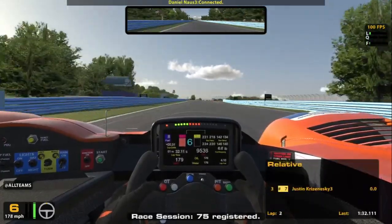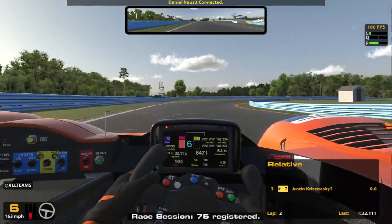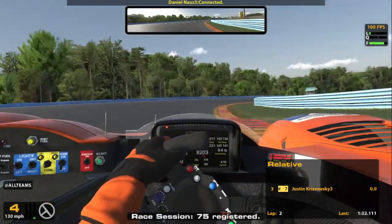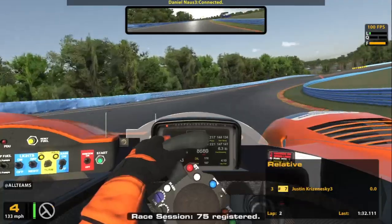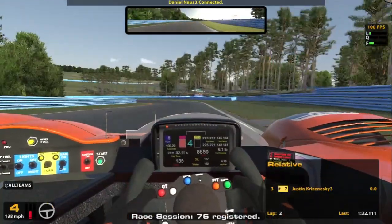So it looks like our lap time is okay. Not great, but it's okay. But I chucked it in there quite a bit harder. Once the tires really come up to temperature and pressure, we're going to be quite a bit faster.